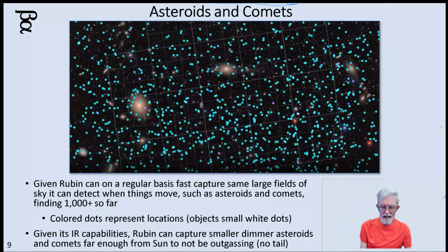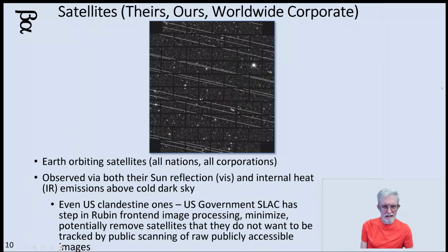Given that it has IR, infrared sensitivity, it can not only see the sunlight reflecting off of these objects, it can also see the heat coming from these objects versus the cold of space. And it says asteroids and comets. It can actually see comets before they get close enough to the sun to actually create tails. So not only can it see asteroids and comets, it can also see satellites, not just our satellites, anybody's satellites, because it's looking out into space, and anything that goes by that light reflects off of, it can track it. Theirs, ours, corporations, it can see all the satellites.